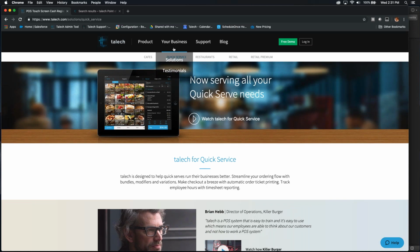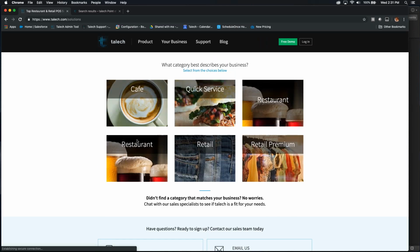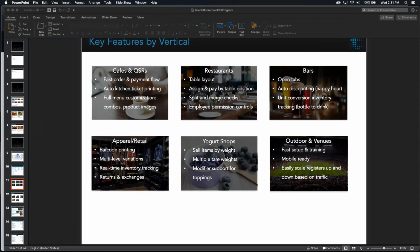Now, right now, you're going to see, when you go to the solutions page, 2 restaurant ones. Once again, this one's just a placeholder right now for the services. Services will be added in there soon. So that pretty much covers the big features around each vertical.